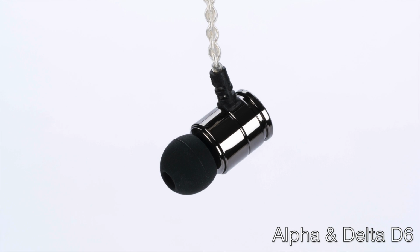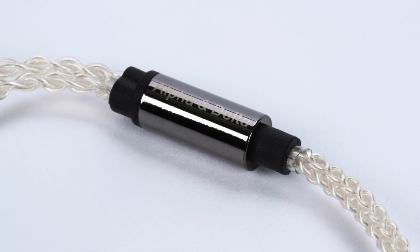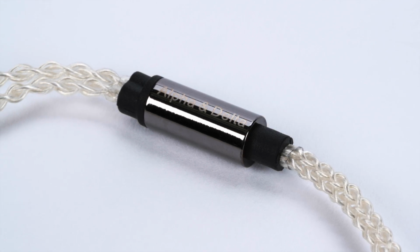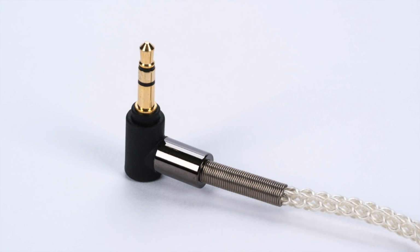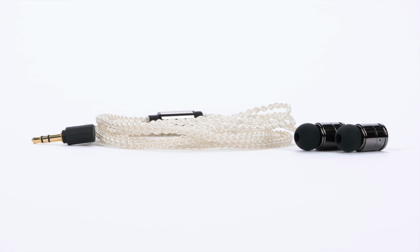The Alpha and Delta D6 uses one custom-tuned 10mm dynamic driver per side. To my ears, the D6's signature is on the more nimble, airy side of the spectrum and consistent with their description of it. It's something that those seeking minimal emphasis and minimal drama will likely appreciate.